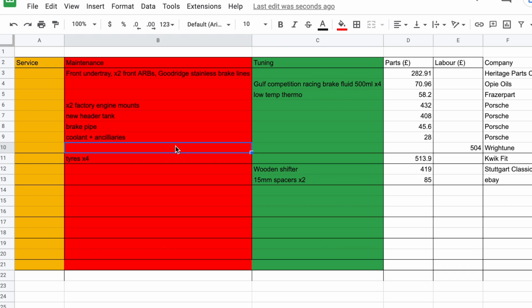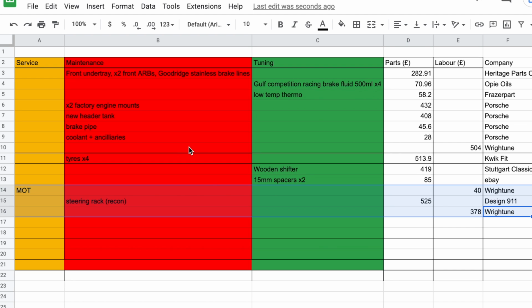Then it was MOT time, which was end of August. I needed a new steering rack. I got a reconditioned one from Design 911. If you want to get a brand new one from Porsche, it's about £2,000. Absolutely eye-watering. So Design 911 it was.